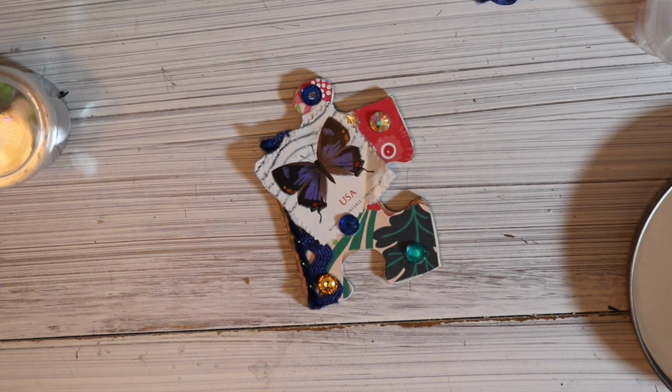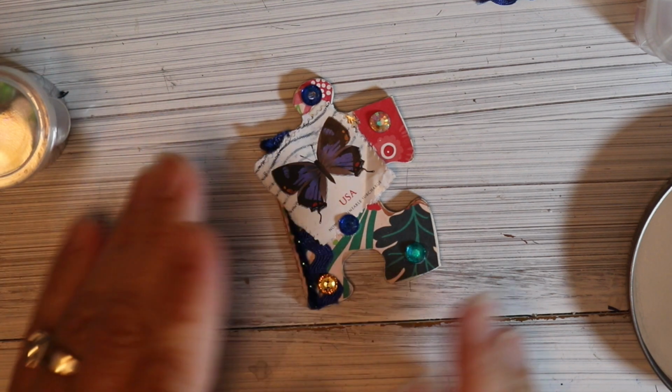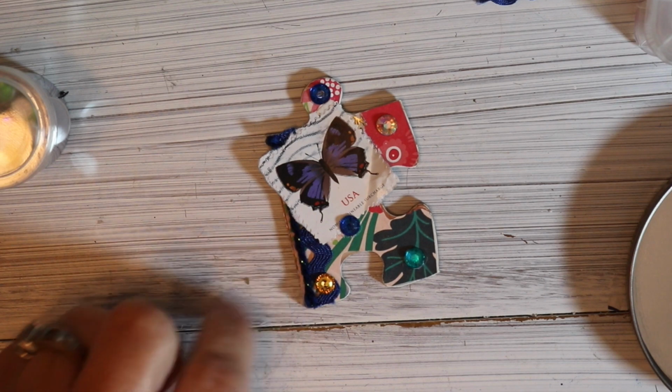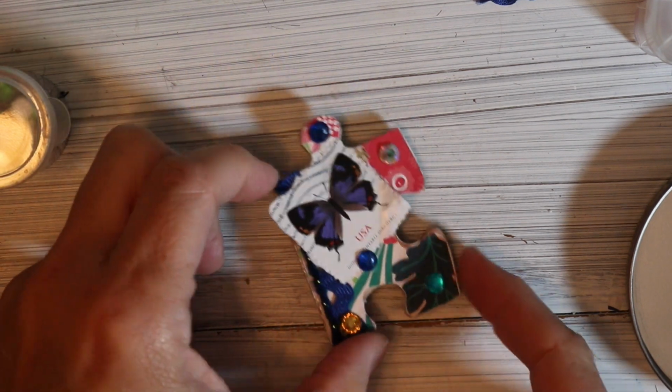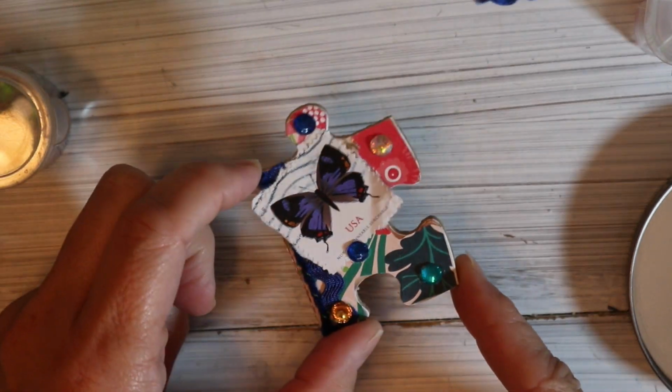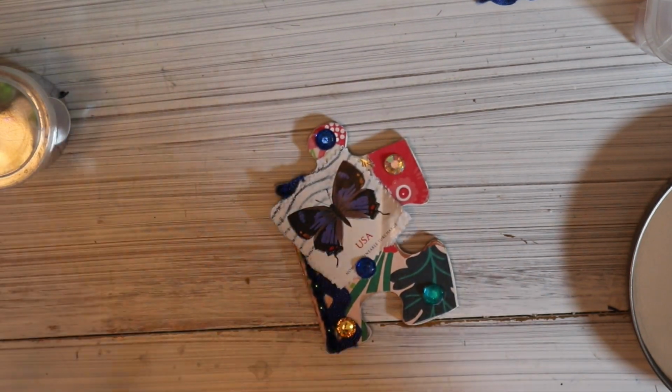All right, friends, here is my decorated puzzle piece for Shay at Hobby Dock Bay. You saw me put the paper on, I put the yarn and the rickrack, and then I put the stamp on, and then I added some little blingy, shiny pieces, little rhinestones. Hopefully you can see them. And that's it. That was a whole lot of fun.